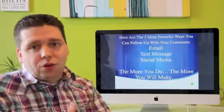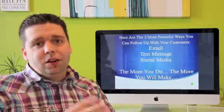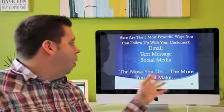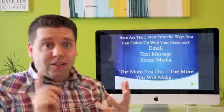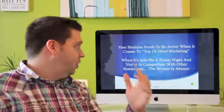And the other thing is social media. If you're able to contact someone through Facebook, because 50% of Facebook users log into Facebook at least once a day, this is very, very powerful. The more you do, the more money you'll make. So the more you follow up, and the more you use things like email, text messaging, and social media, the more money you're going to make. It's just how it works.